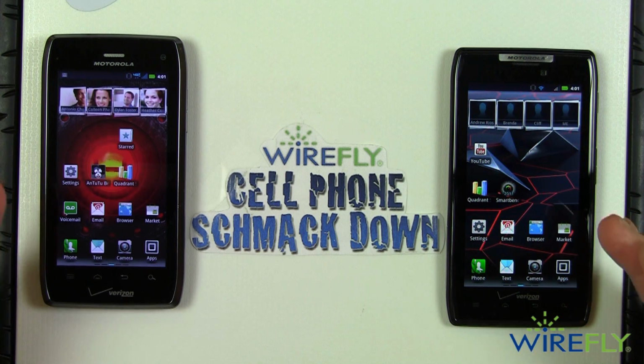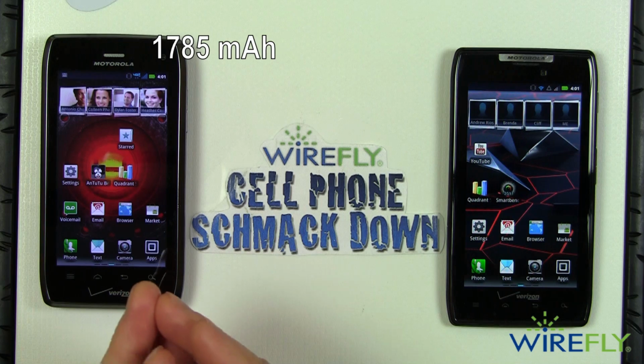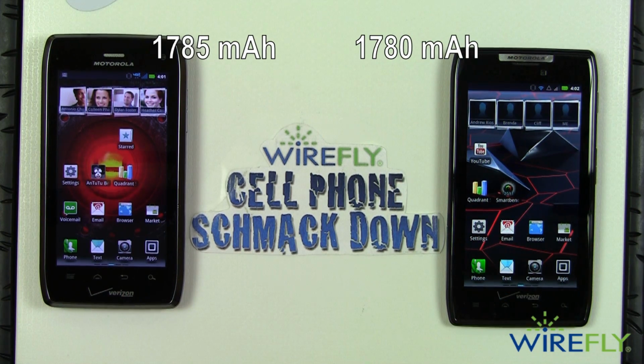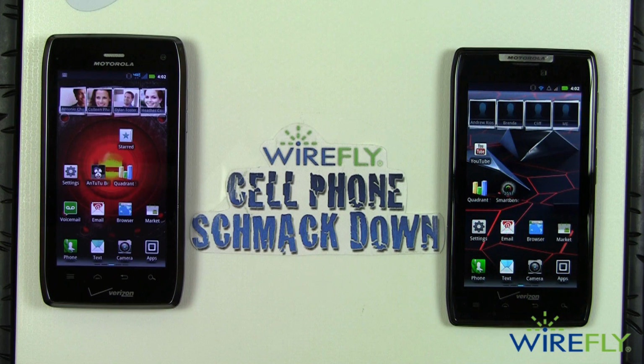They both have batteries that are roughly about the same size. Over here on the Droid 4, you have a 1785 milliamp hour battery, and the Droid RAZR, you've got a 1780. So it differs only by 5 milliamp hours, a very small amount. So that's pretty much an even in the battery round.